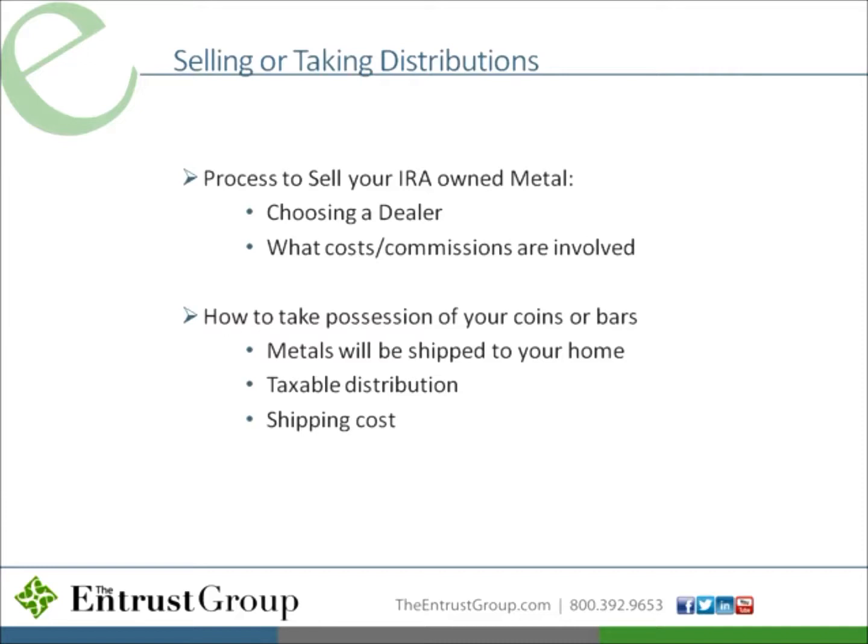So that was basically steps 1 through 5 of setting up an account, funding an account, placing an order, Entrust funding the order, and Entrust tracking the delivery. If you have questions on that process, feel free to IM them over. We'll address those, or you can always call our office after the presentation. We'll be happy to answer any specific questions you may have. So that's the initial process for getting set up and funded.